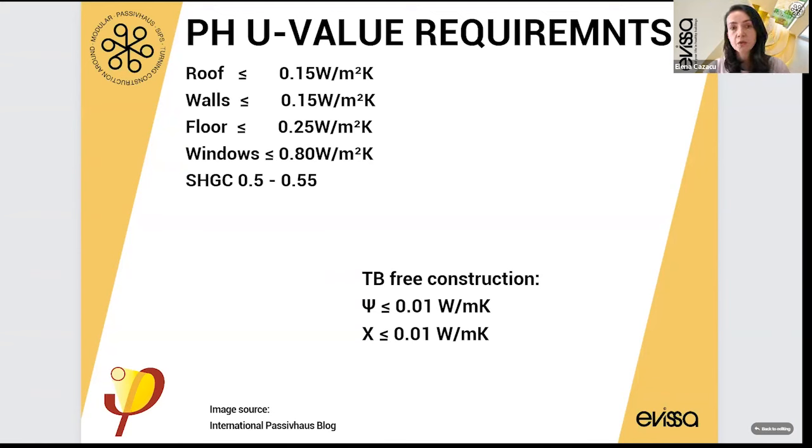And also for windows, we're showing a U value of 0.8 watt per square meter Kelvin, and that is a very low U value for a window. That window is a high performing window that would probably have a triple glazed component.